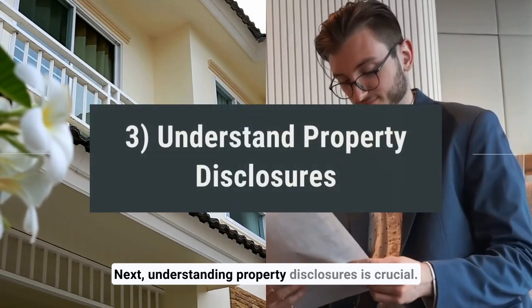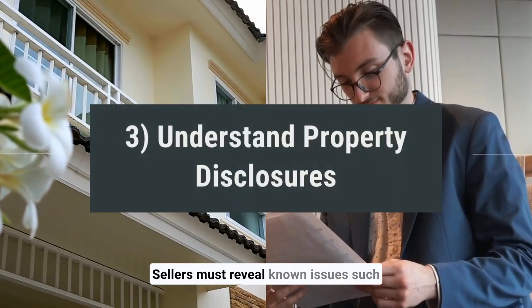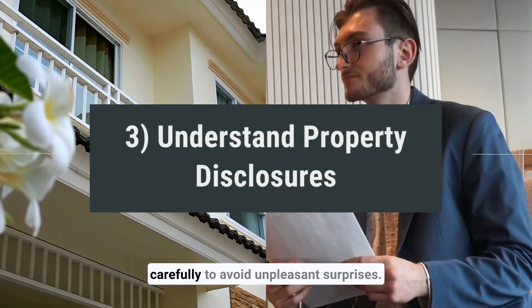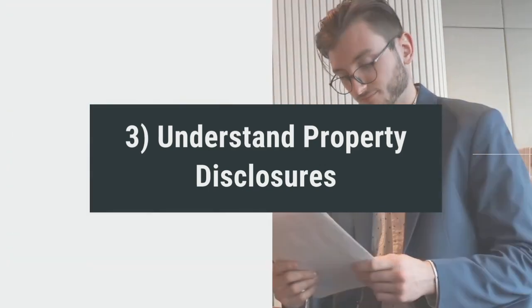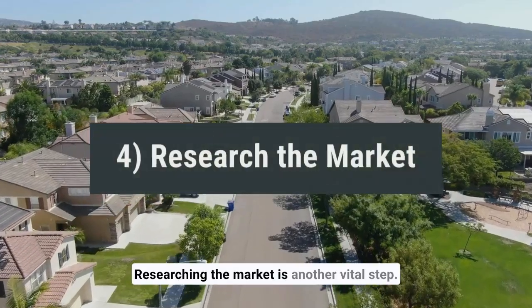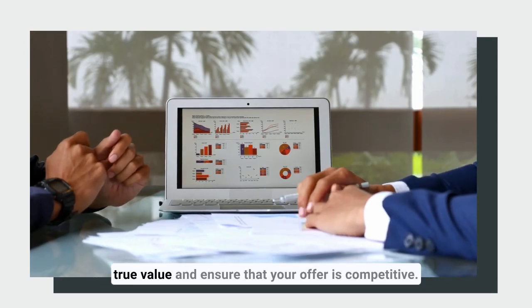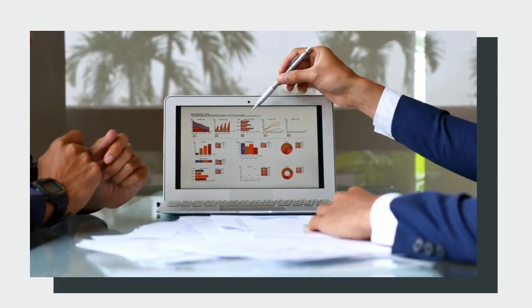Next, understanding property disclosures is crucial. Sellers must reveal known issues such as pest infestations or water damage. Make sure to read these carefully to avoid unpleasant surprises. Researching the market is another vital step. Compare recent sales in the area to gauge the property's true value and ensure that your offer is competitive.